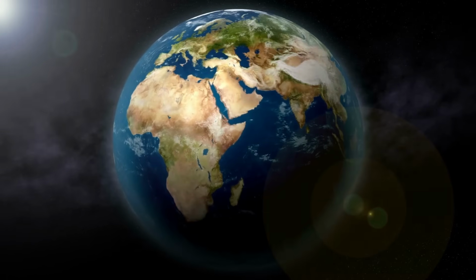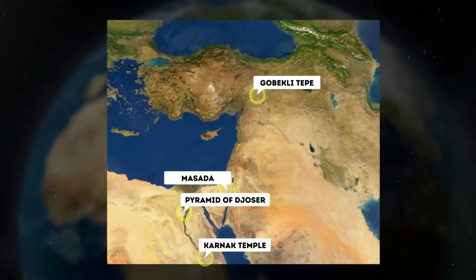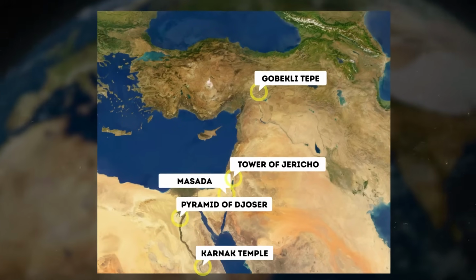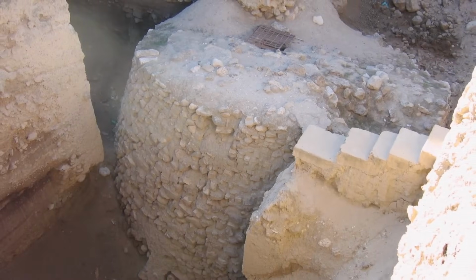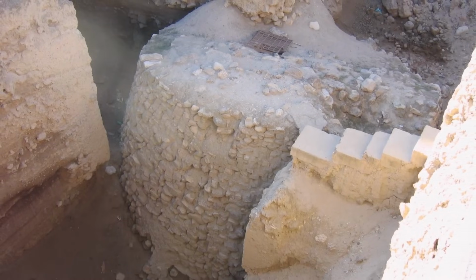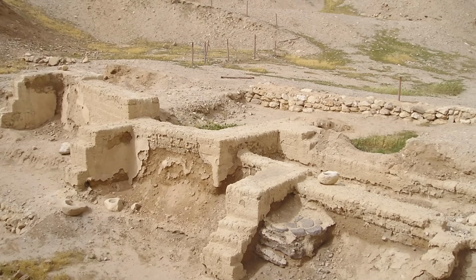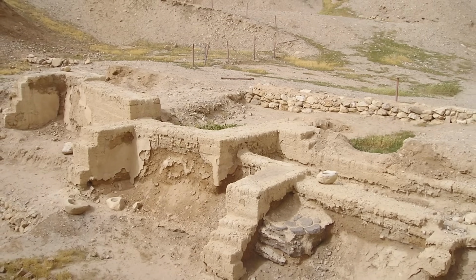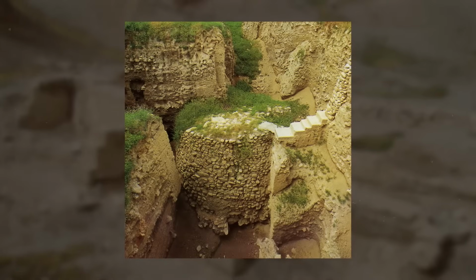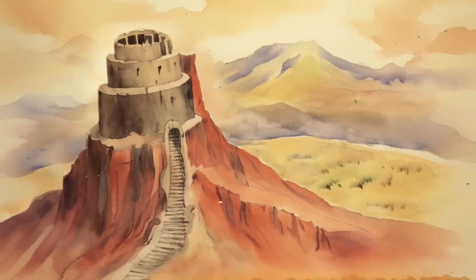Alrighty, we're ready to move on. There's one more pretty recent discovery we gotta see today. The Tower of Jericho was only discovered during excavations in the 1950s and 60s. It's an ancient stone tower located in the city of Jericho in the West Bank. Just like Göbekli Tepe, this one is believed to be one of the oldest stone structures in the world, dating back to approximately 8000 BCE. The tower stands at over 28 feet tall.